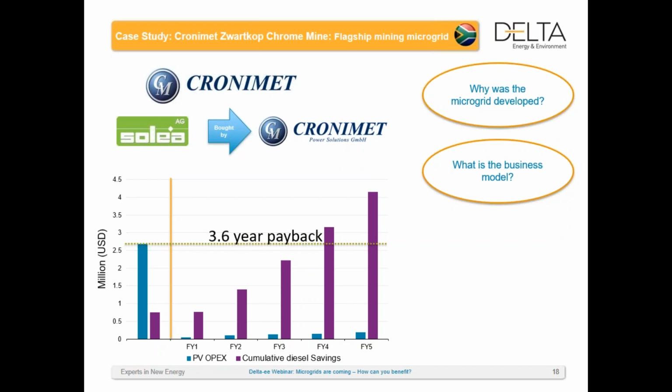So using renewable energy such as solar really helps stabilize the company's energy costs, as well as hedge against future oil price hikes or fluctuations. So how replicable is this project? Well, pretty replicable. If you just look at Cronimet's buyout of Solea, I think that's very good evidence in itself. Cronimet Power Solutions has about 300 megawatts contracted to date of such power solutions, and they have a further 3,000 megawatts in their project pipeline.